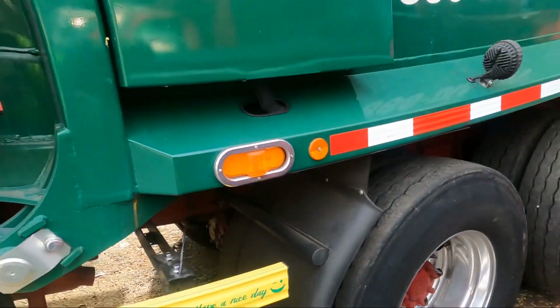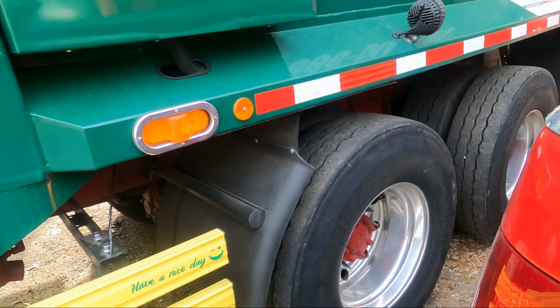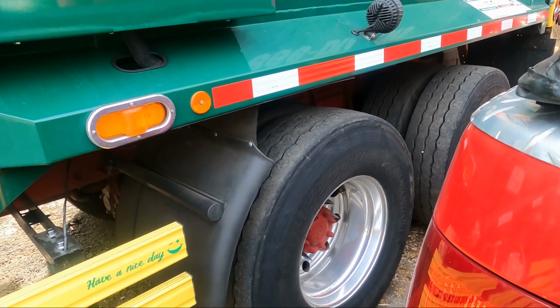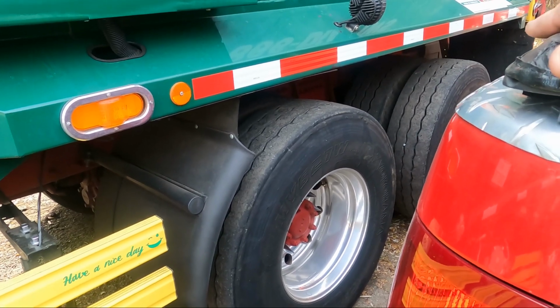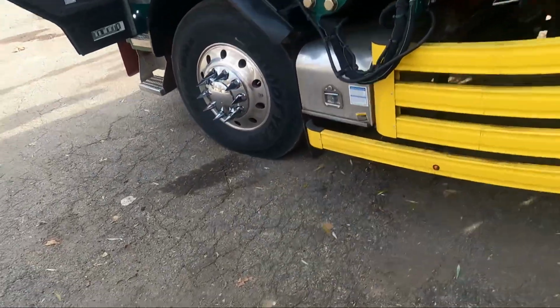Tires are very important, guys, especially new tires, old tires. You've got to check the tire pressure, because if one tire's got 90 pounds and the other one's got 120, they're going to wear unevenly. You need to check it at least every second day. It's not that hard. It only takes about 5-10 minutes.